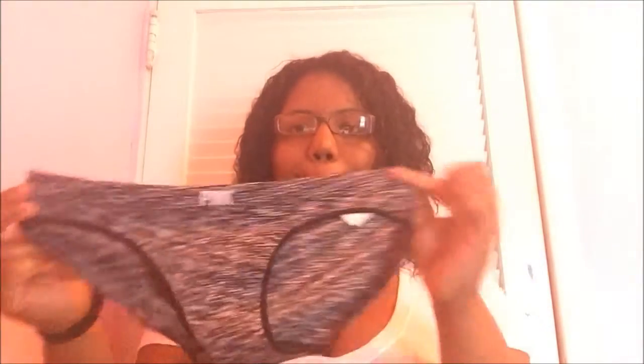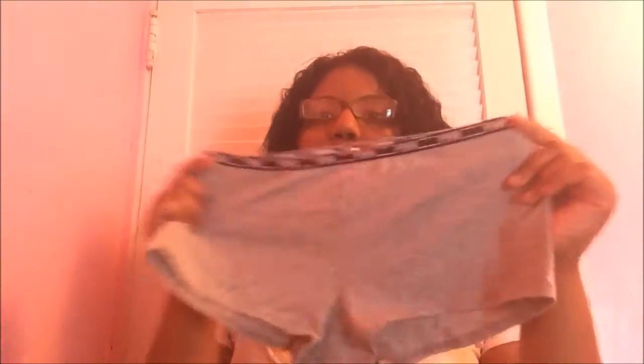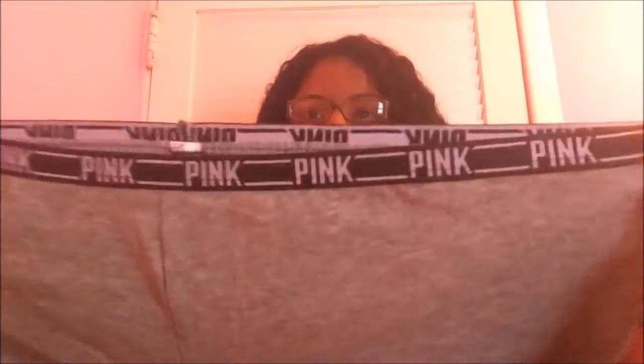So I got a couple underwear, so I'm just going to show you guys what I've gotten. So I got the regular bikini. It's black and white and gray, with a marble effect. And then I got this gray boy short. The logo just says pink, pink, pink, like the brand. And then I just got this tropical print. It's very, very cute, and it has coral lacing, and it just says pink, pink, pink.